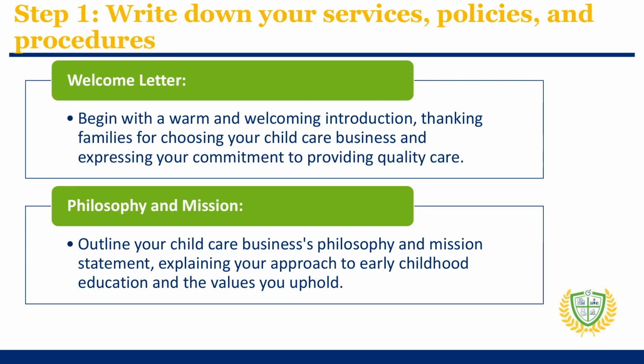The bulk of the content you include in a comprehensive family handbook for your child care business will be important information about your services, policies, and procedures, so getting this written down will get the majority of your handbook completed quickly. Here is some commonly included information that you should consider. Welcome letter. Begin with a warm and welcoming introduction, thanking families for choosing your child care business and expressing your commitment to providing quality care.